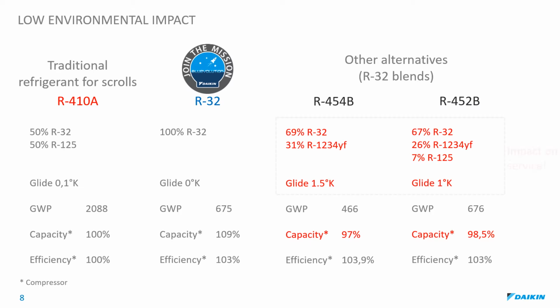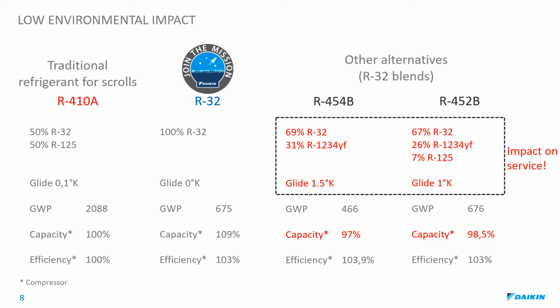Another two alternative refrigerant blends based on R32 are R454B and R452B. They are both blends, which have impact on the service. For example, if there is a leak in the system, it is not easy to keep the correct proportion of components in a refrigerant. The global warming potential of R454B is the lowest of the refrigerants considered. However, there is a reduction in capacity and efficiency, which have impact on the cost of the system.